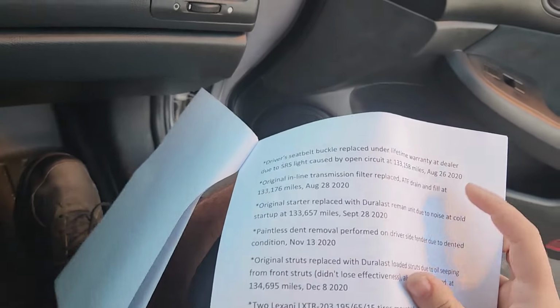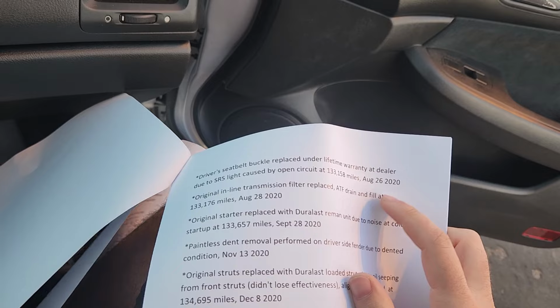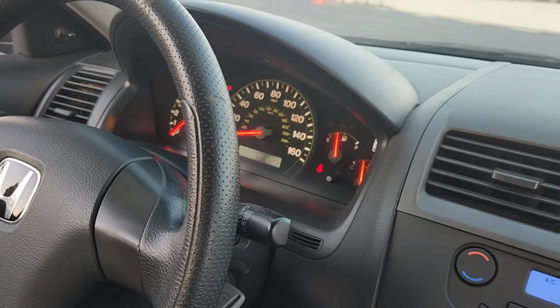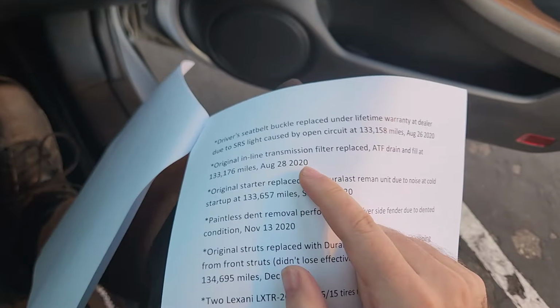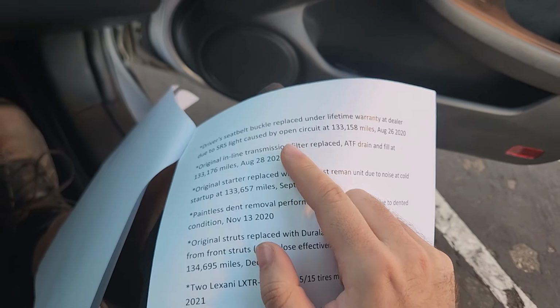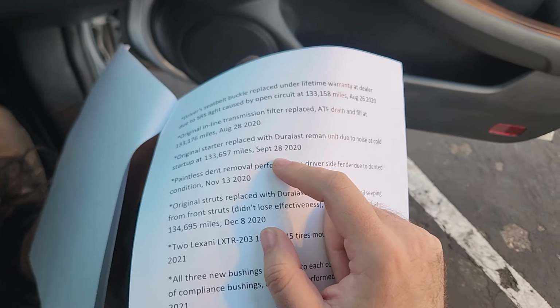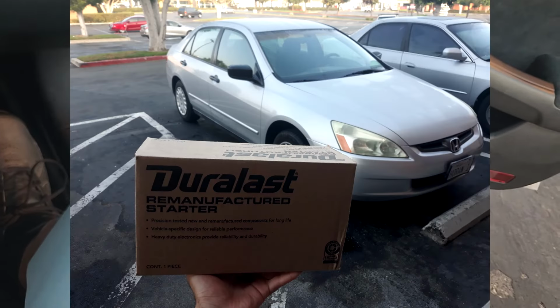Okay. So I got a free driver's belt buckle under the dealer warranty. They have a lifetime warranty on seat belts. That was awesome. So finally I had no more lights in the dash. For the longest time I had an SRS light. And then at 133,000 miles in August, I got a drain and fill, and I replaced the transmission filter just for good measure. And then in September of 2020, I got a new Duralast remanufactured starter.